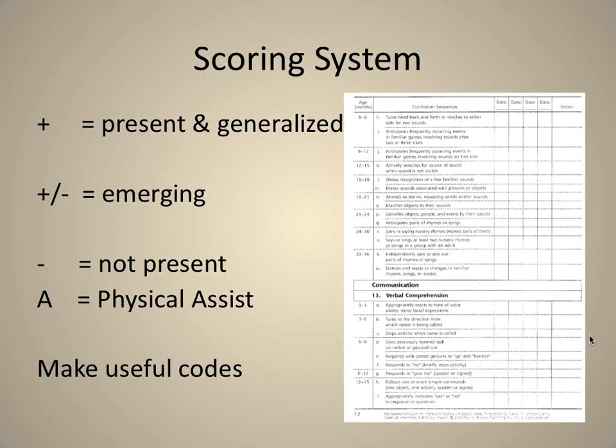There's a code A for physical assist, which you can use for any non-motor item that a child can only express if an adult assists in some way. For example, a child with athetoid cerebral palsy could point to a picture if an adult holds their arm but does not assist in the child giving the answer. That code should be a red flag that the OT or PT needs to look at that child and make some adaptations to the wheelchair so that the child can indicate a response independently. And you can also make up whatever useful codes you want. Because this isn't a standardized test, you make it work for you so that it gives you the information that you need to work with the child.